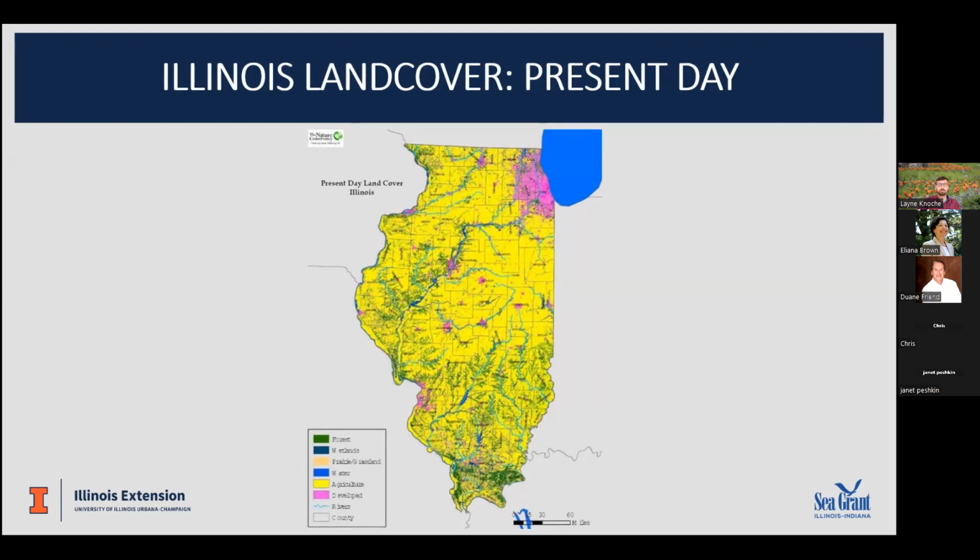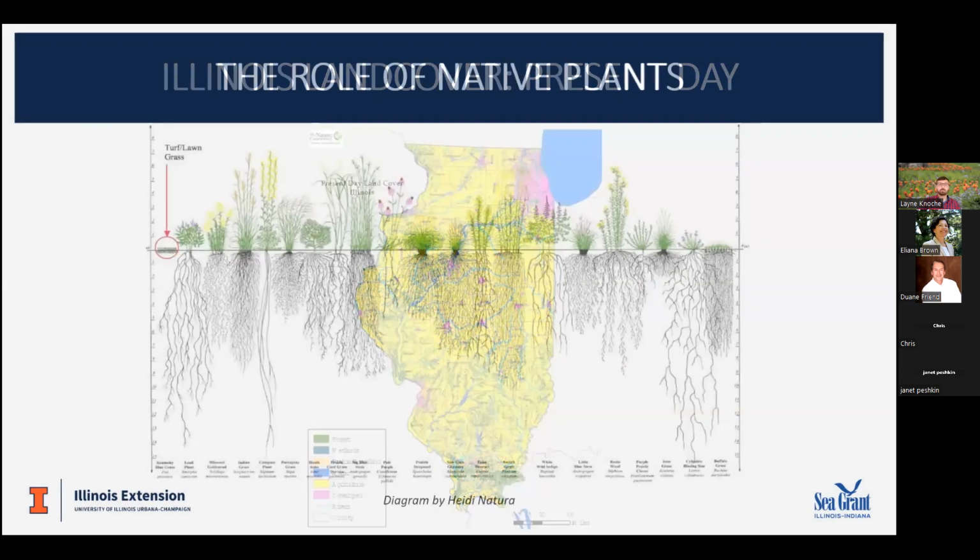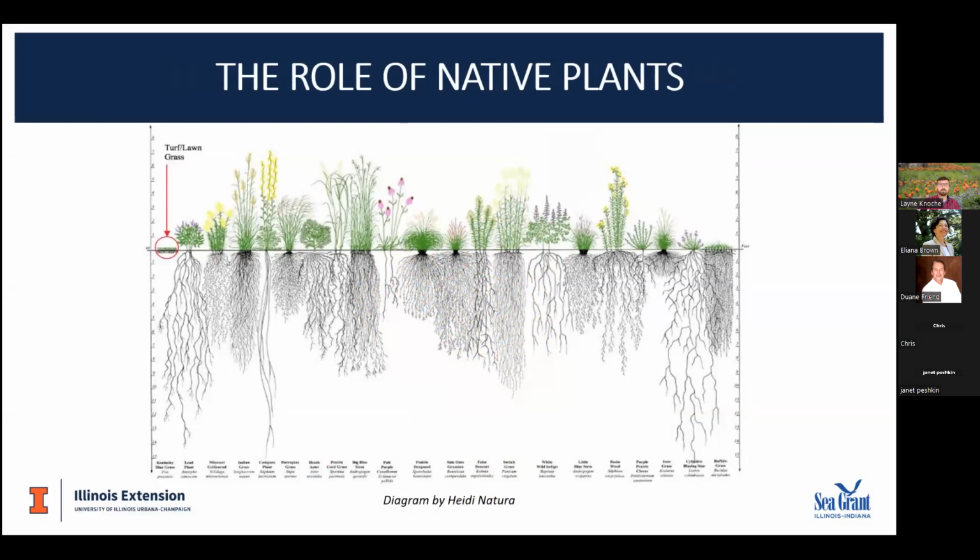But the main thing I want you to know about this is just that our land cover has changed drastically, and those changes in land cover really have an effect on our water. When you look back to what we had, these vast prairies with extensive root systems absorbing and filtering water, which you can see how deep some of those root systems are on this slide, to what we have now in our towns and cities, there are really big implications to this.